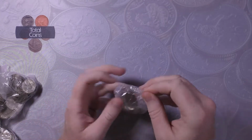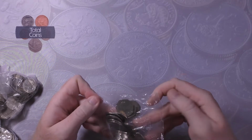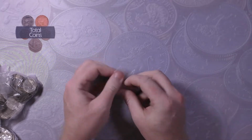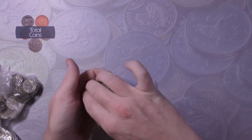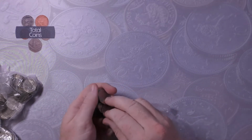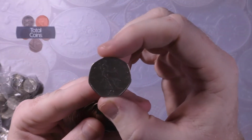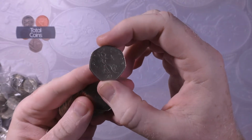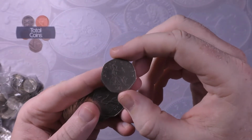So as per normal, we'll do the first bag in real time, if I can find out how to get into it. Right, so the first one we've got there is Britannia. With the Britannias, we are looking for the year 2008, as that is a low mintage year. What I'll do is put that off to the side and look through them at the end.